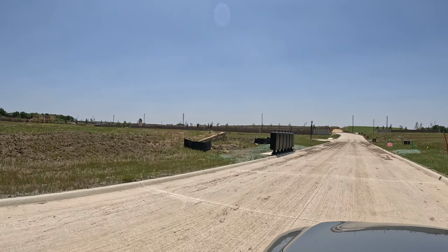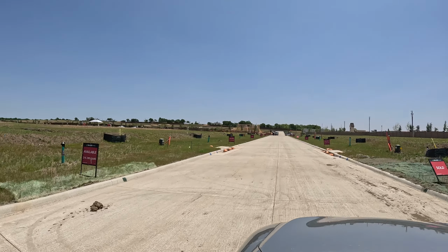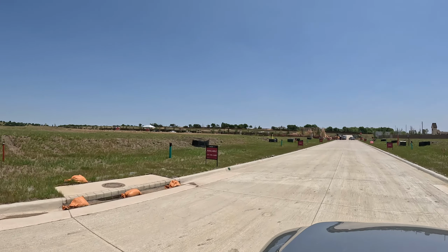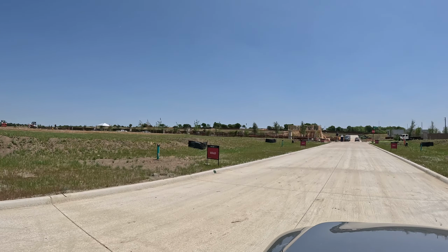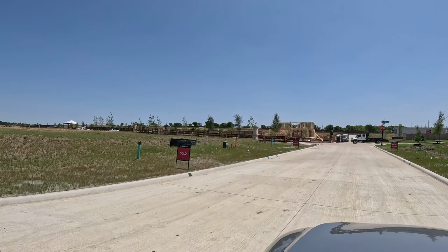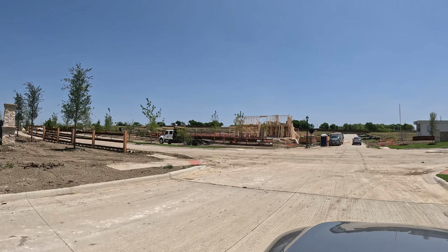Now, those are going to be built in different areas. You're probably going to be able to use all those things, but you're going to have to drive to those areas. But right now within this area, you're just going to have a small community area right in the middle of the community. When you get into it, you're met with a small pavilion more towards the front of this neighborhood right along O'Brien.